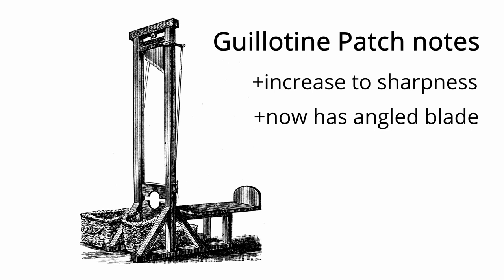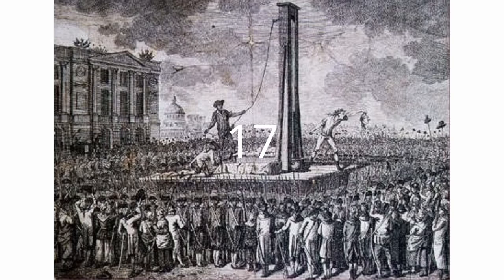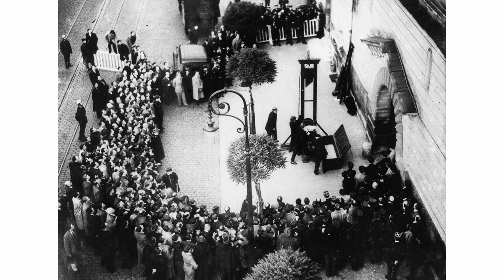These new updates to the machine were tested during the French Revolution. The results of this method of execution was a body count of 17,000 officially executed people during the revolution. After this reign of terror, the guillotine was rarely used, up until its final public execution in France, June 1939.